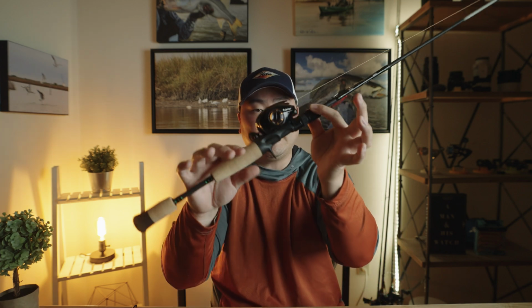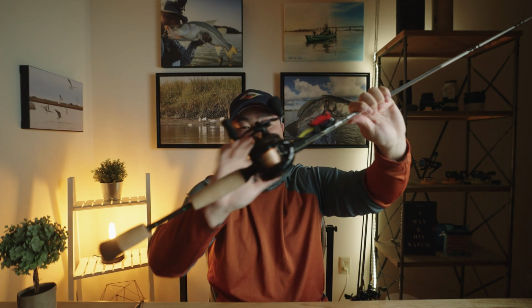It is a little bit finicky, I'm going to be honest with you. You have to mess with the braking system in order to get it to what it likes. But so far, so good. I like it. It's a great little reel, budget friendly. This whole setup right here is under $200 right now. This rod, I think, is on sale for 99 bucks.